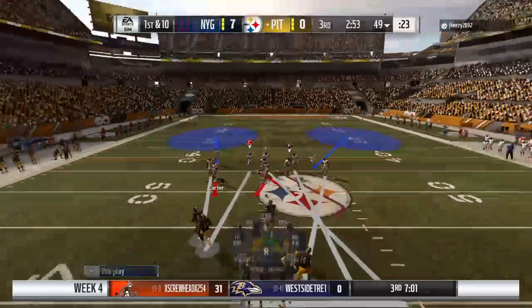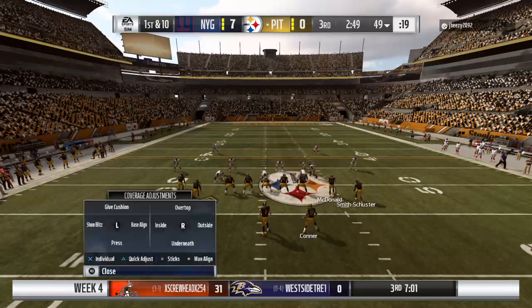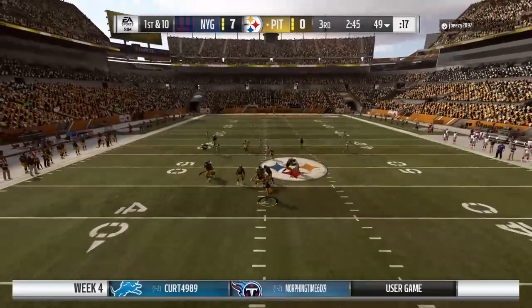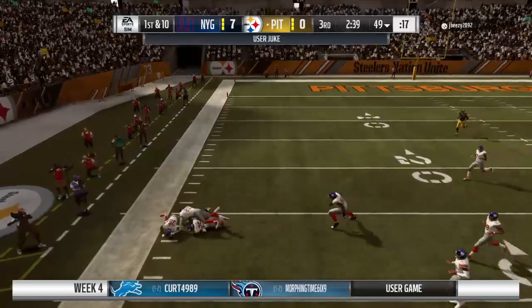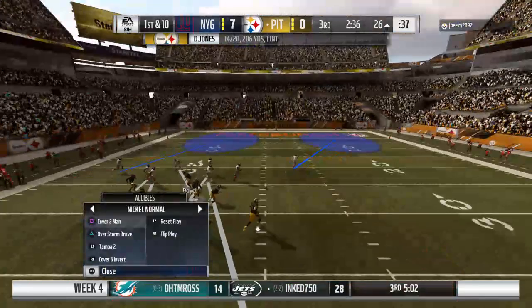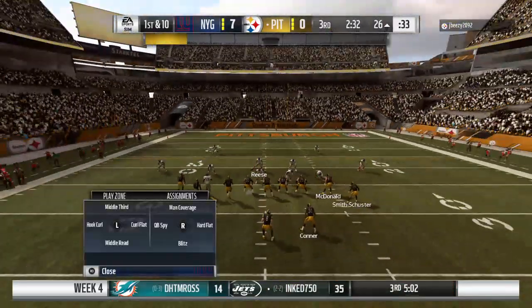Two first downs have them up near midfield now on 1st and 10. Detroit! Detroit! All right, here we go. Jones now. Off play action. Throw left side, complete to Smith-Schuster. And he'll go down, but not before getting this inside the 30. A really nice gain of 25 yards.